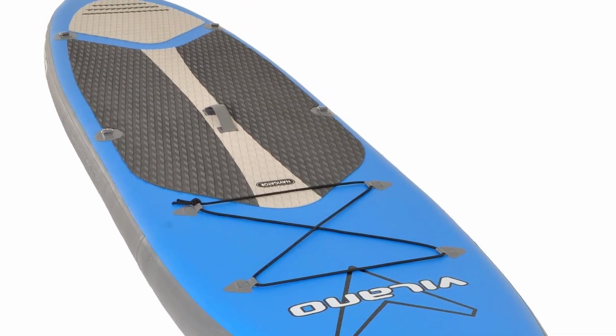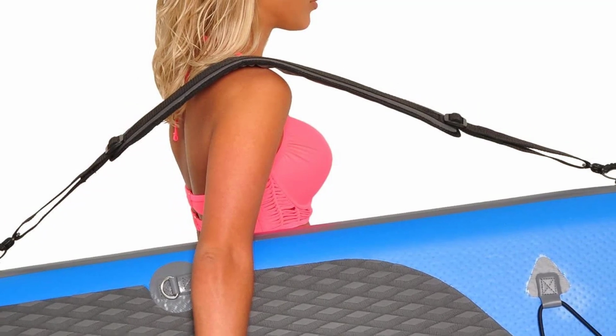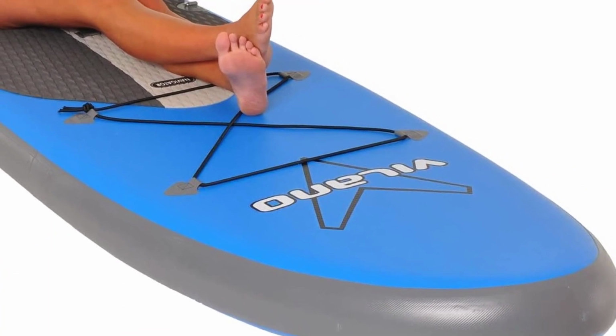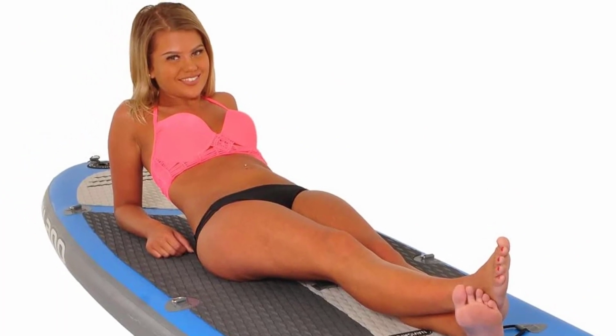With a width of 31 inches and a thickness of 6 inches, the Vilano Navigator ranks as a very stable and reliable beginner board. The length of 10 feet is pretty much a standard and provides the paddler a good all-around experience on the water. Much like the previous Vilano model we've featured. Positive side of this product, central grab handle and a shoulder strap for high portability level.